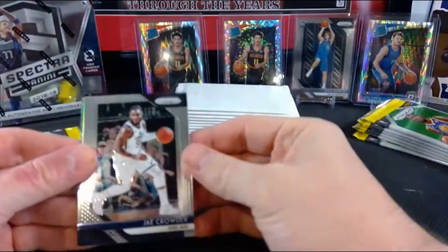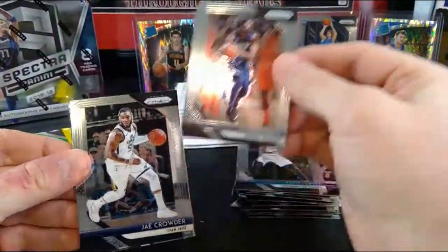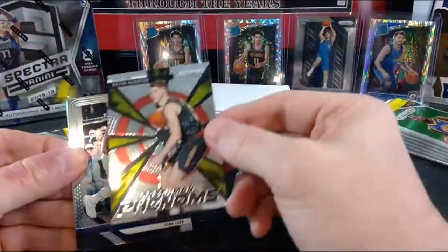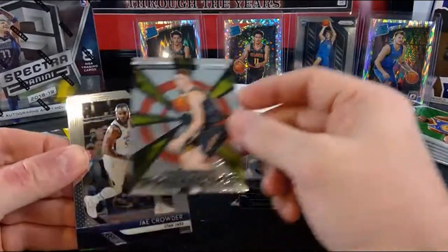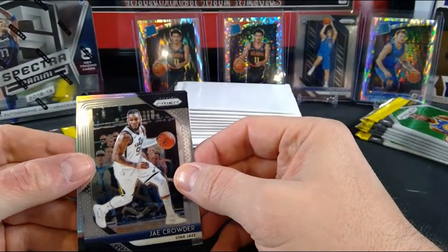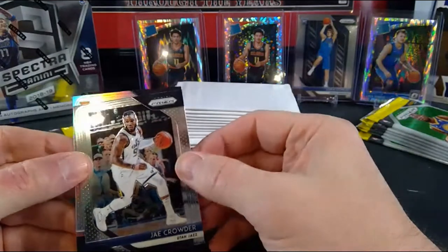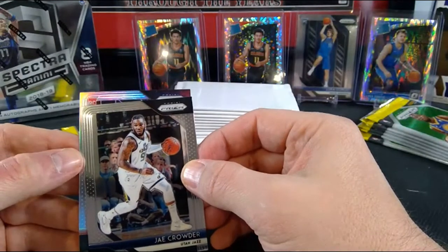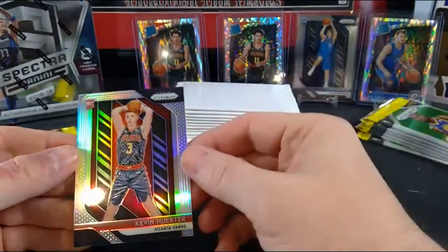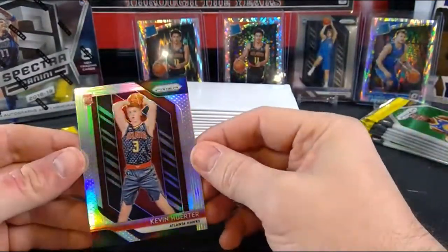Got something shiny. We'll go from the back. We got Mike Conley, Kevin Herter, Freshman Phenom, Jae Crowder on top, and, oh, it's a rookie. It's red. Kevin Herter. Still not too bad.